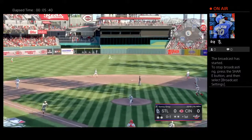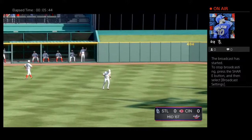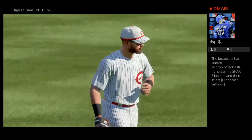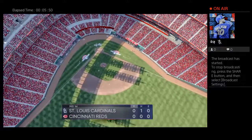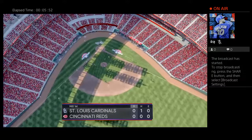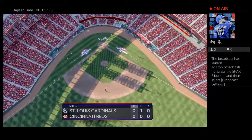Lifted in the air out to center field. Winker is there, and he puts this one away for the third out. So a great job there of working out of potential trouble. Cards strand a couple. Cardinals nothing. Reds coming to bat. You're watching Major League Baseball on the show.